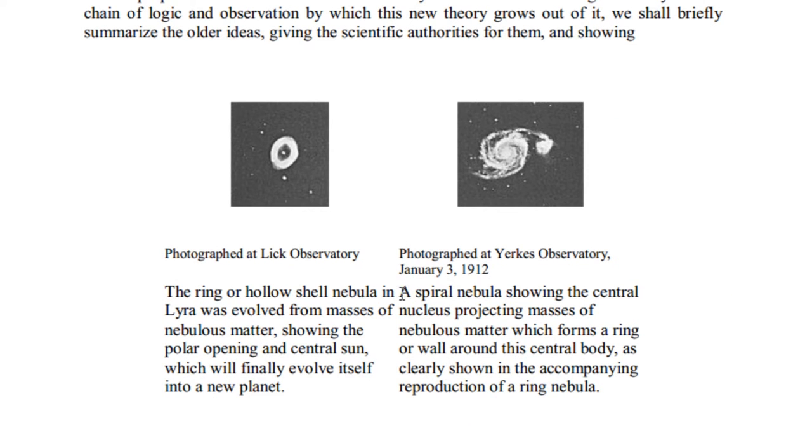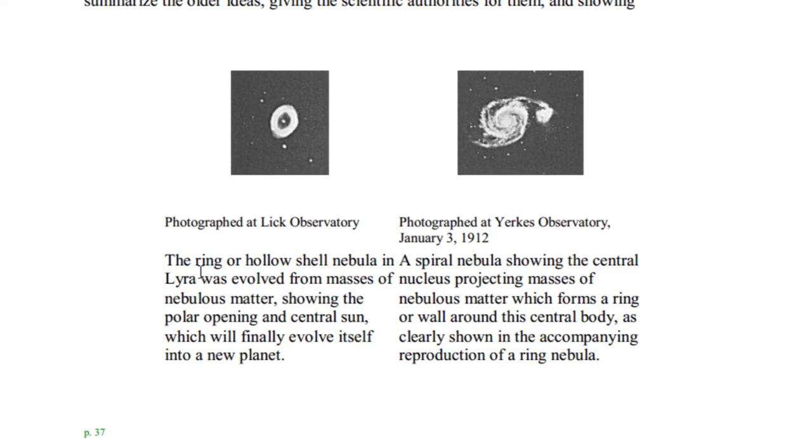A spiral nebula, showing the central nucleus projecting masses of nebulous matter, which forms a ring or wall around the central body, as clearly shown in the accompanying reproduction of a ring nebula. The ring or hollow shell nebula in Lyra was evolved from masses of nebulous matter, showing the polar opening of the central sun, which will finally evolve itself into a new planet.